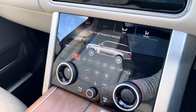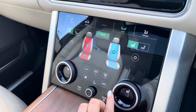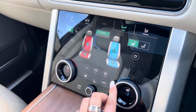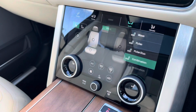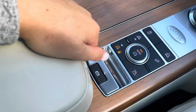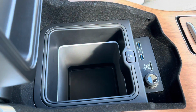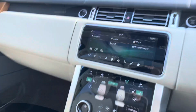Different driving modes depending on the weather or where you're driving. Heated and cooled front seats, practical for winter and summer. And these seats also have arm massage, ensuring every journey is relaxing. In your armrest you have a cooler compartment, which is useful for long journeys and keeping refreshments cold.